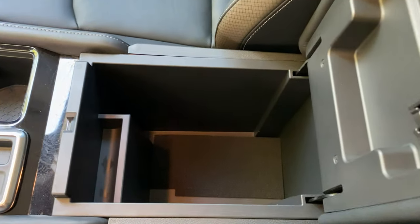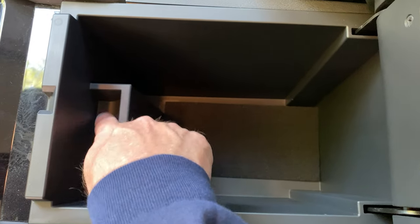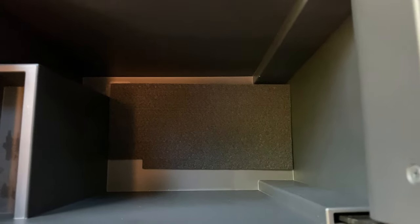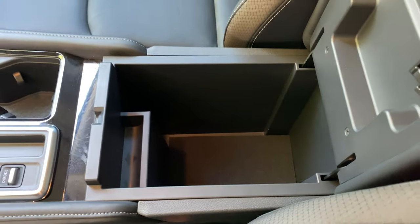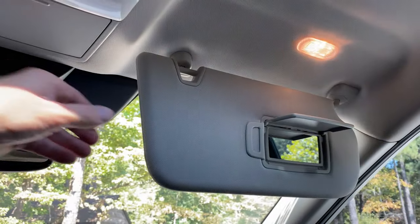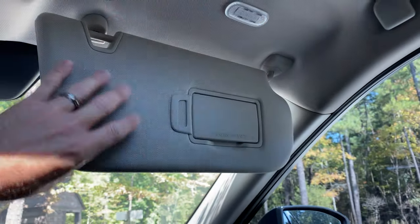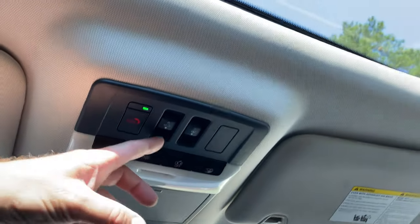Holla. Does not have any plugins, but it's got two different parts, maybe put change up here or something you don't want rolling around. And then a pretty deep storage. That's good for lots of things, I would think. Maybe a little Grogu doll from Mandalorian. And then up top, we've got lighted mirrors with sliders so we can block out the sun. And then we've got our pano roof controls.